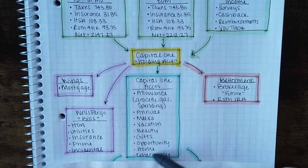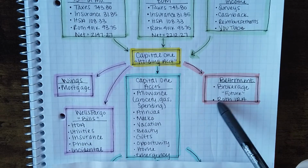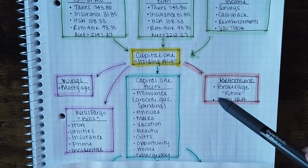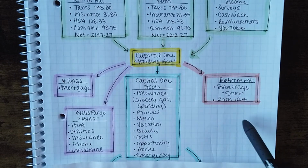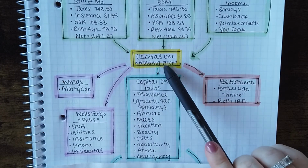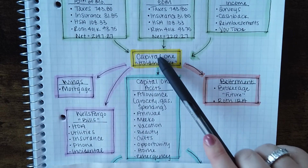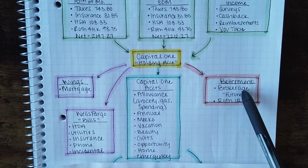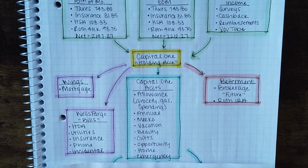So a lot of my money stays here in Capital One, and then I do have some money that I invest after my taxes and everything have come out. So I have a brokerage account for something in the future is what I'm calling it. And then I also have a Roth IRA. But basically, I want this holding account to always be back down to 0. This money in the holding account has to go somewhere else. So that's kind of how it works here. I really like Capital One because there's no minimums.